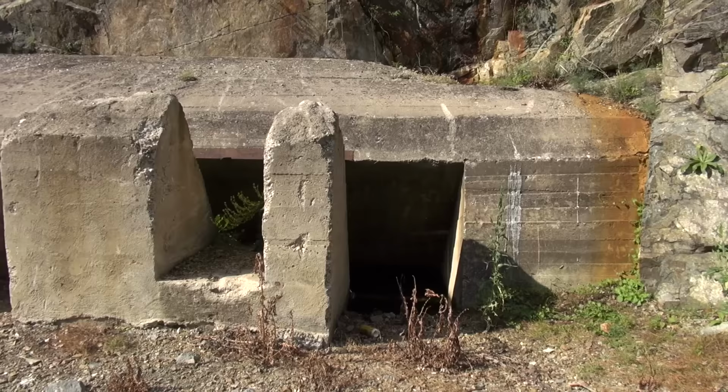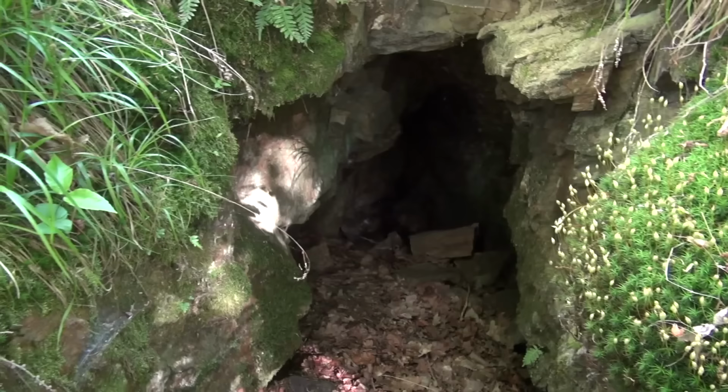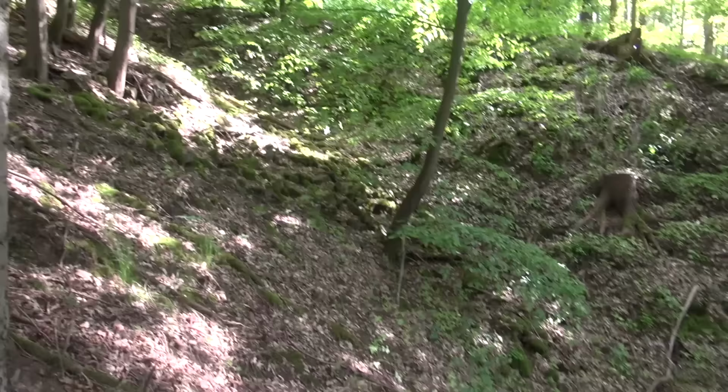Also, the SS had searched and catalogued all the old mining tunnels in the area, and Kammler had his prisoners dig more, including secret hiding places. Some have been discovered full of documents later, but many more remain to be found.